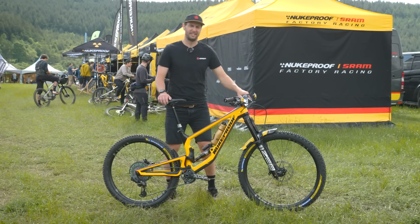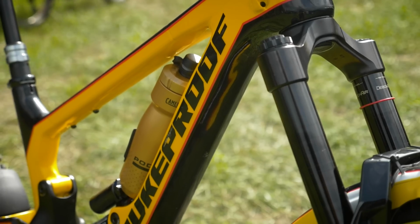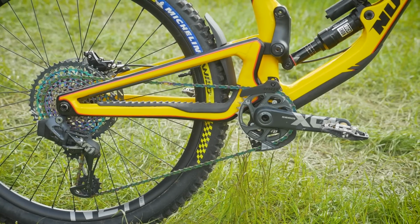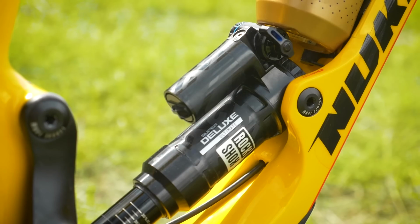Right then, first on our list of super legit pro bikes is this one. This is Elliot Heap's Nukeproof Giga that he's going to be racing the main race on. And it's actually fairly stock, apart from obviously this very lovely custom paint job. All the parts on here are pretty much a stock build, what you could get either off the Nukeproof website or off the shelf in your local bike shop.